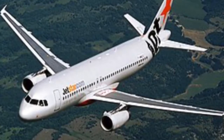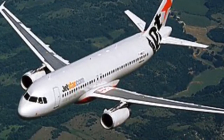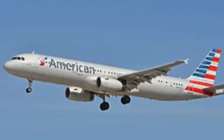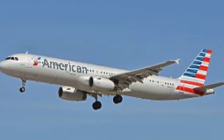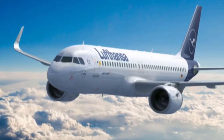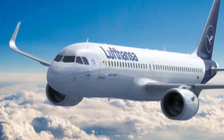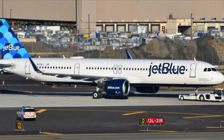The Airbus A320 first launched in 1987 as Airbus's first narrow-body airliner. The stretched version, the A321, was released in 1993. In 2014, Airbus re-engined the A320 family with new engines, dubbing it the A320neo. In 2019, JetBlue, based in New York, received their first A321neo from Airbus. Registration N2002J.